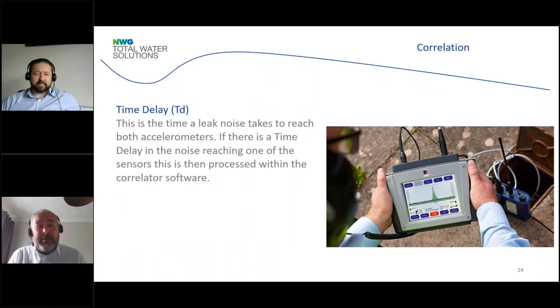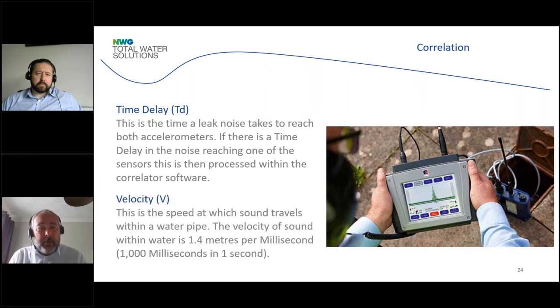This is the time a leak noise takes to reach both accelerometers. If there is a time delay in the noise reaching one of the sensors, this is then processed with the correlator software. Then you've got your velocity, which is the speed of the noise in the pipe. This is the speed at which sound travels within a water pipe. The velocity of sound within water is 1.4 meters per millisecond. There's 1,000 milliseconds in 1 second, so it's pretty quick. Next, please, Andy.